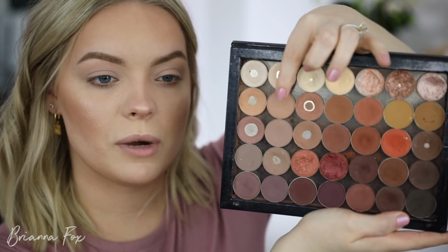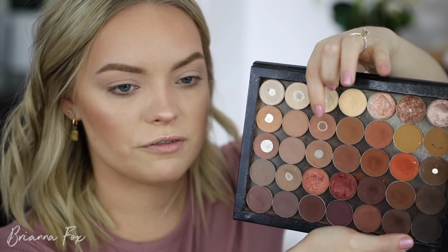Really quick, I'm basically just going to use 2 eyeshadows. I'm going to be using Birkin from Anastasia and Frappe from Makeup Geek.